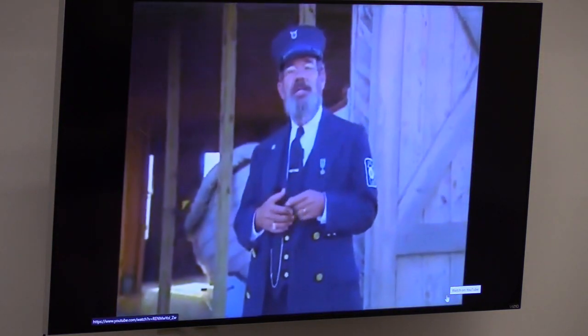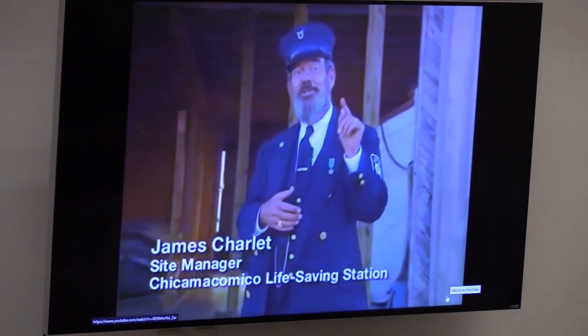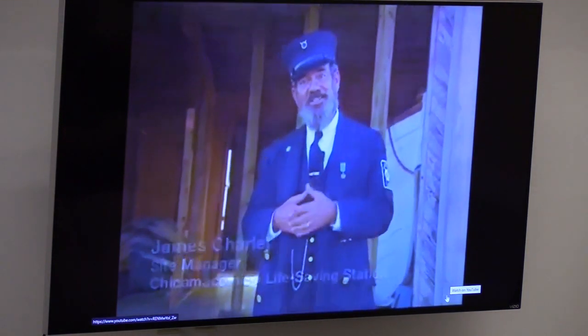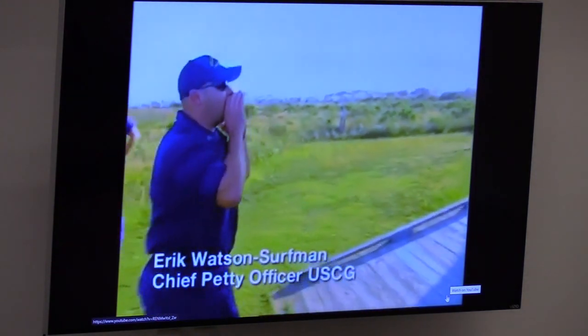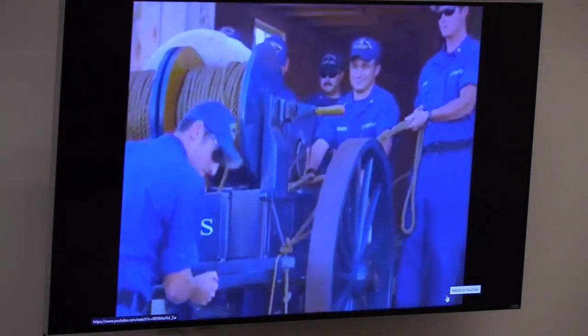I'm real proud to say we're the only place on the planet where this drill is done by the United States Coast Guard, so that's real special. Station Oregon Inlet! Open and secure! Open doors!